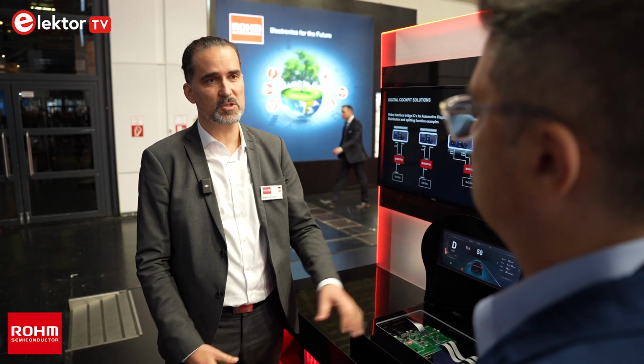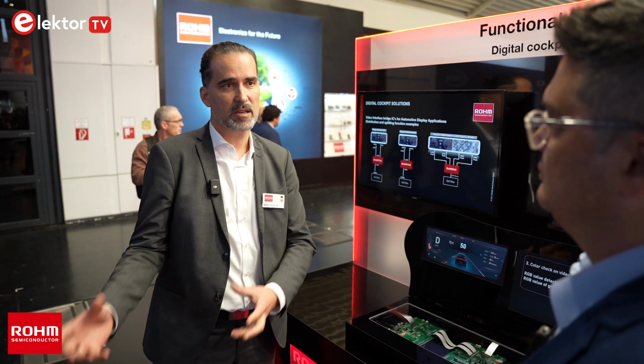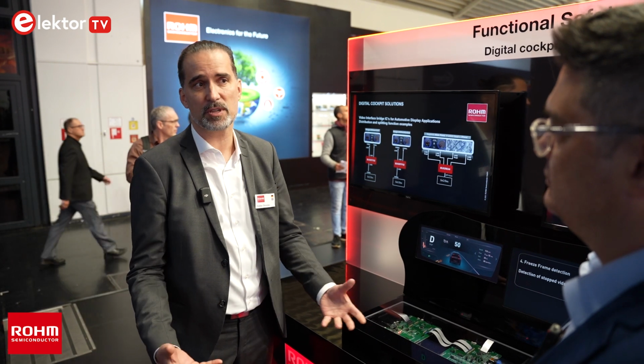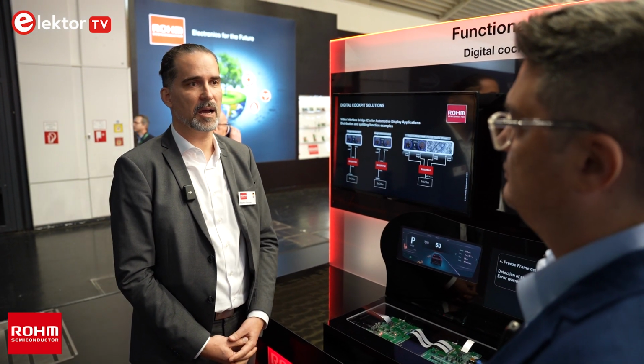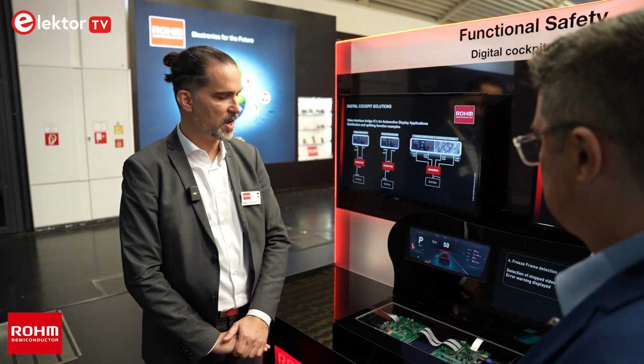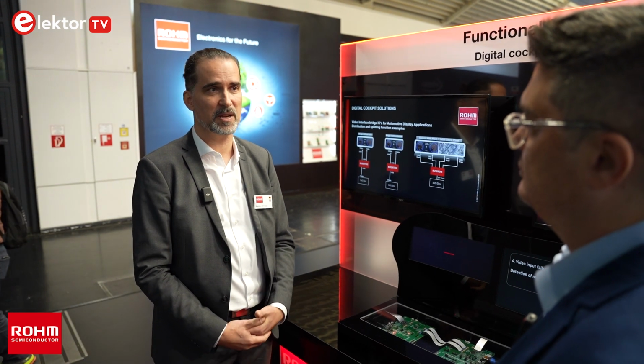So each car maker has its own safety rules or its own safety goals to be implemented. So what we provide from ROHM side is the components that can be flexible enough to implement those safety rules and safety goals. For example, for the camera, or when the picture is freezing, we can present an error message to the driver that he cannot rely anymore on the camera picture. But also on the display side, if something goes wrong with the connection, the component that we are offering here for the displays can present safety critical information on the displays autonomously. So this is what we can provide to our customers.